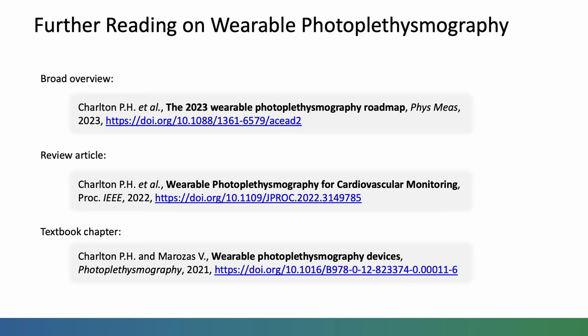Here are some ideas for further reading if you want to find out more about wearable photoplethysmography.